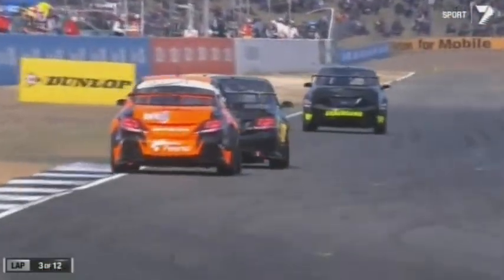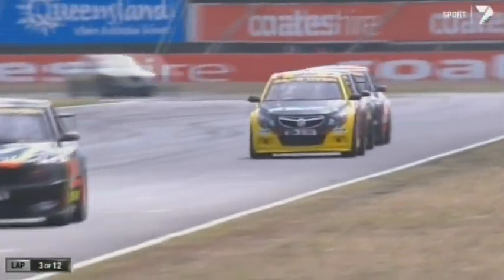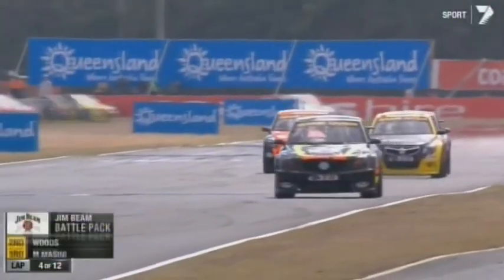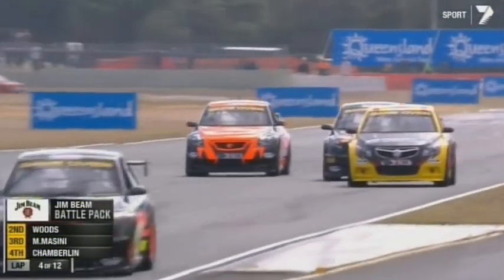Love having a little listen to these things. That little Yamaha twin cam 1.2 litre engine pumps out about 125 horsepower, but the thing is the weight of these cars, there's nothing to them, so the power to weight ratio is so impressive. And they can use different lines. They can move the cars around. We saw Woods there taking quite a wide line. It looked like Massini was going to get by him, but wasn't the case.